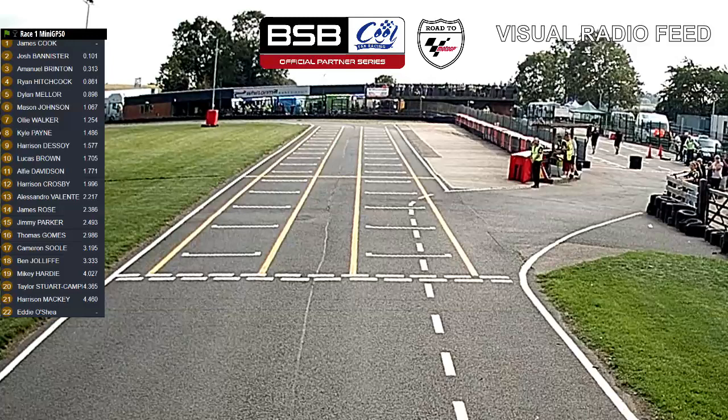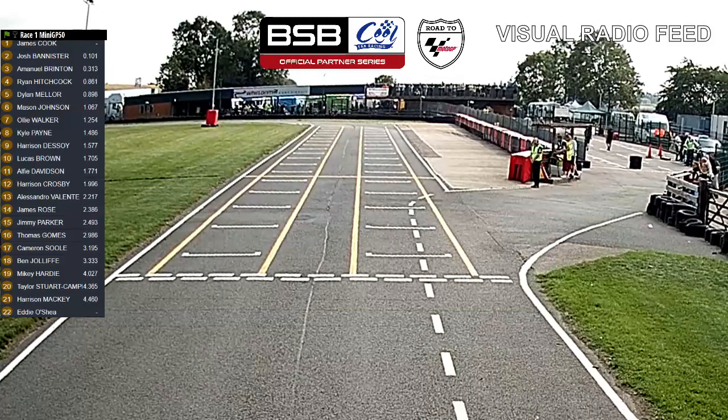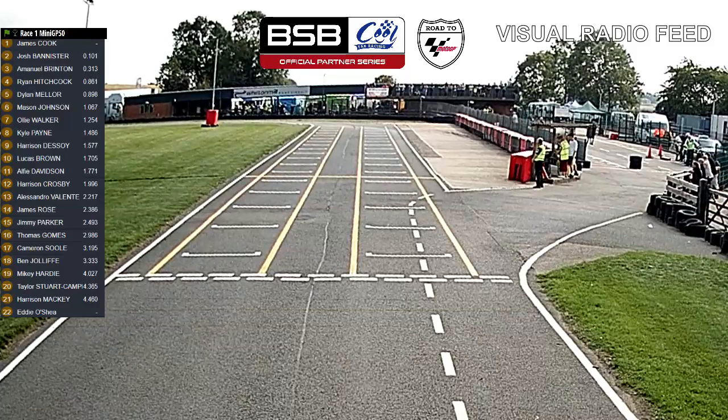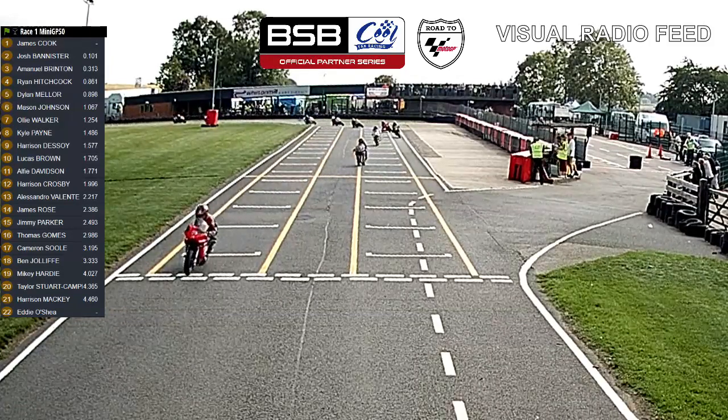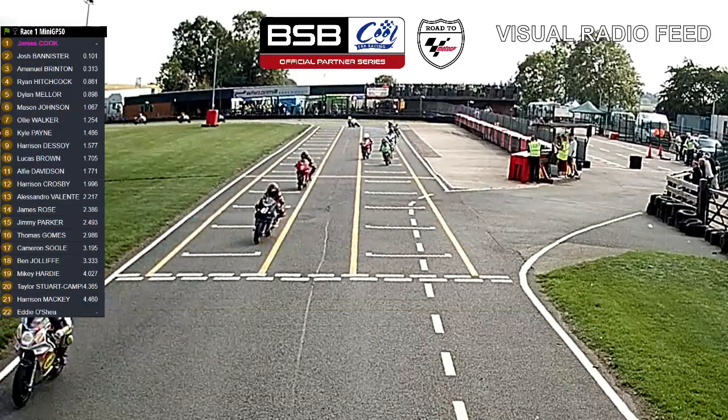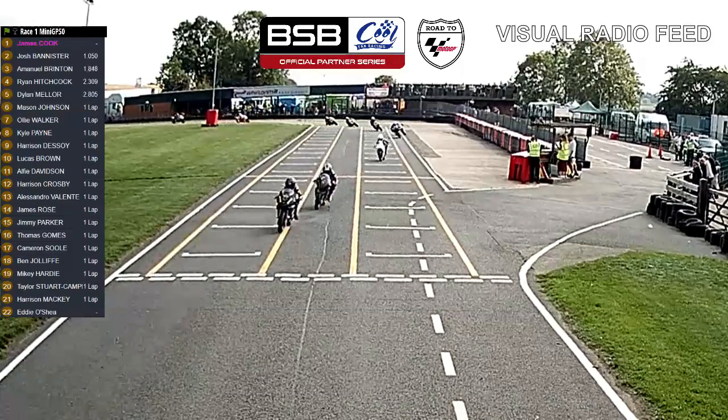James Cook off and running at the front. He has made a good gap as they go down towards a tight turn 9. Josh Bannister second, Emmanuel Brinton is third. Fourth, Ryan Hitchcock. Dylan Mellor giving Ryan Hitchcock a bit of a headache there in fifth. Sixth is Mason Johnston. Then it's Ollie Walker, Kyle Payne, Harrison Desoy and Lucas Brown. But at the moment everyone through cleanly.